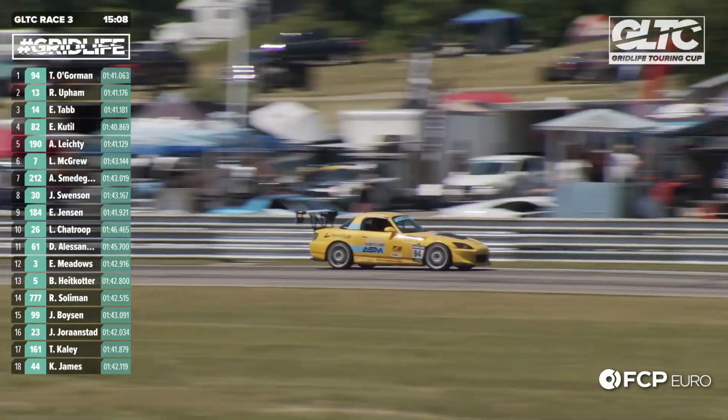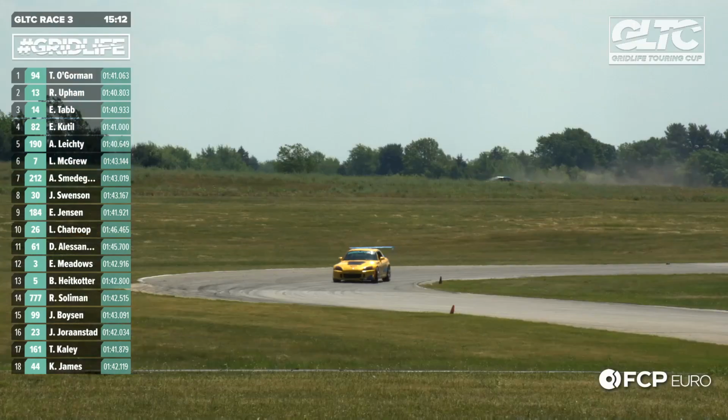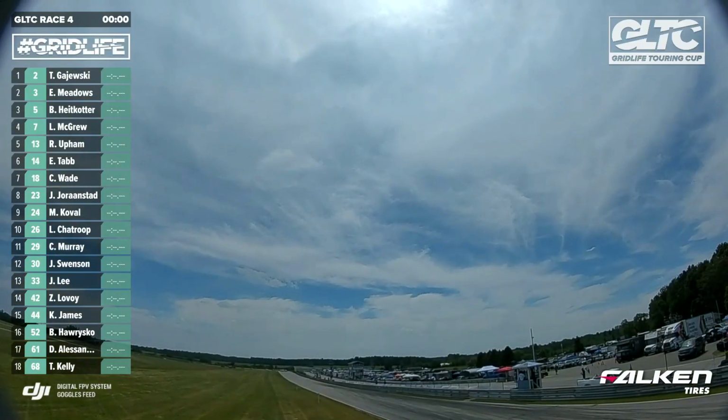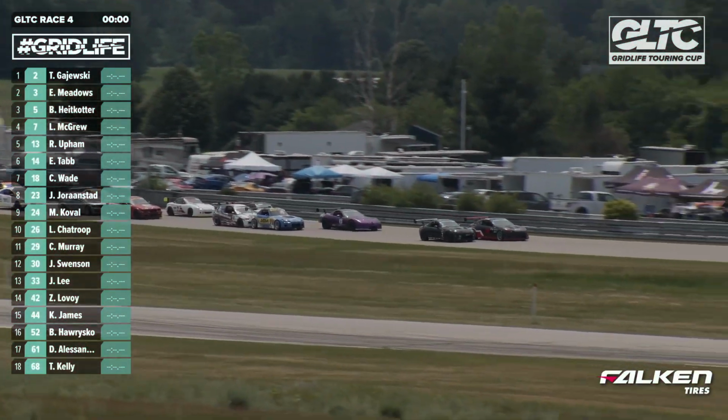Behind him, Upham 2nd, Emil Tab and Eric Catil. They were racing to the line. They will finish as they were, 3rd, 4th, Lichty 5th. Great battles there, Justin, but as we come out of turn 4, 15 minutes on the board, time to go racing. From Gingerman Raceway and GRIDLIFE Touring Cup.